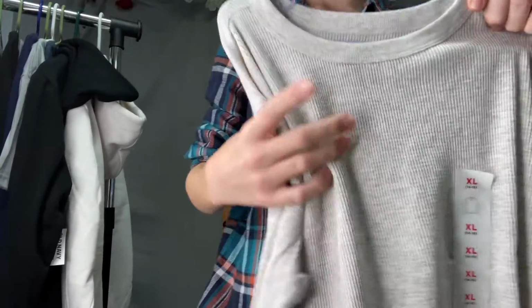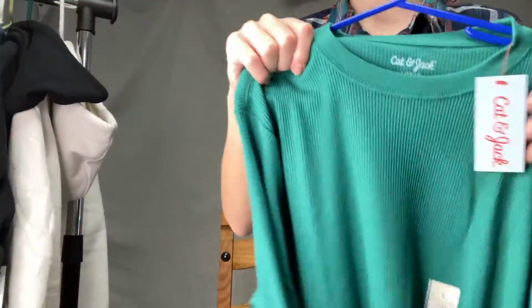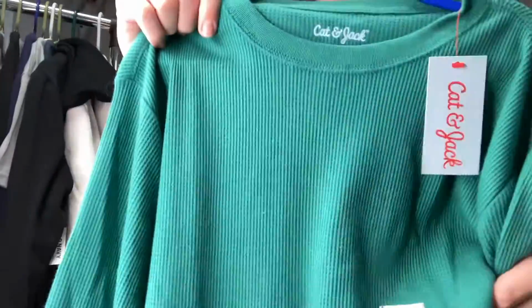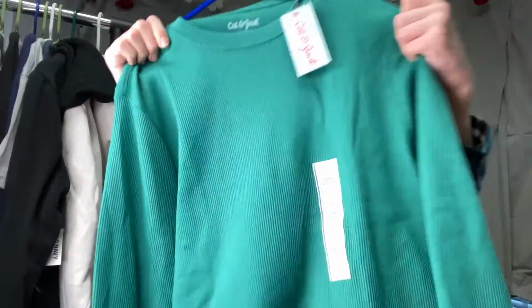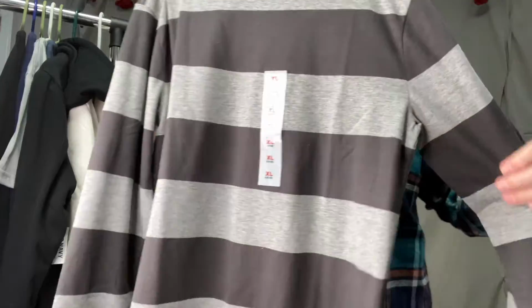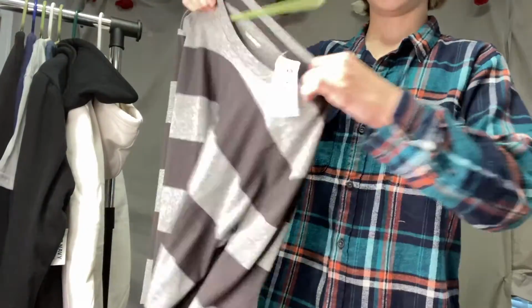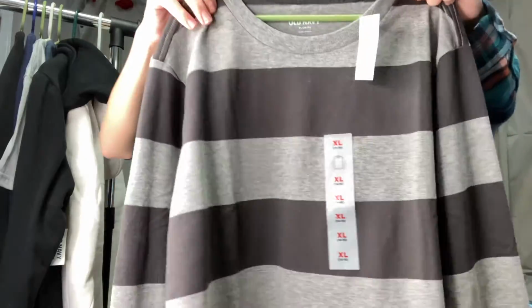Then I have another one of those waffly type shirts in a grayish white cream color. And I have another waffly green aqua bluish type shirt. That's the last one of the waffle type shirts. Then I have this gray and black striped long sleeve shirt. There's nothing much to it. It's just plain like that.